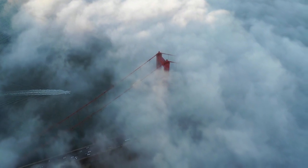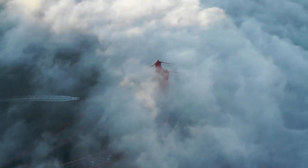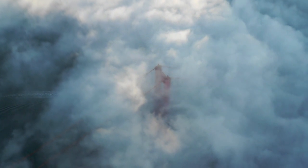Despite its popularity, the Golden Gate Bridge has faced its share of challenges. In the past, the bridge has been closed due to high winds and fog. In an effort to maintain the safety of the bridge, measures such as a crisis hotline and barriers have been installed.